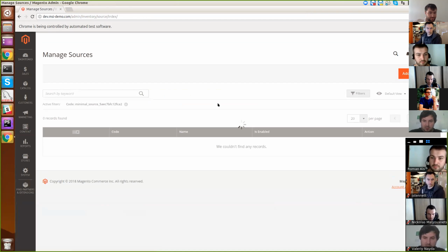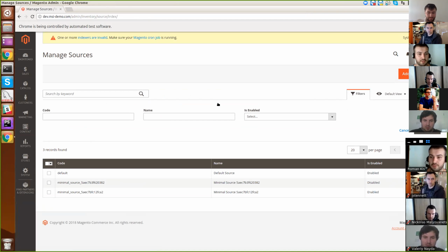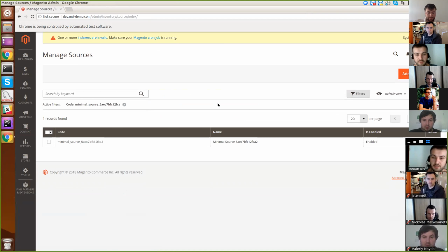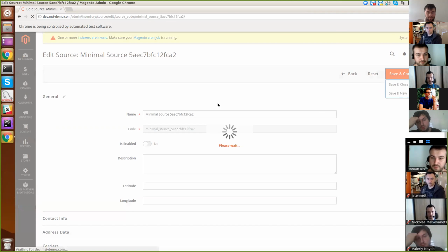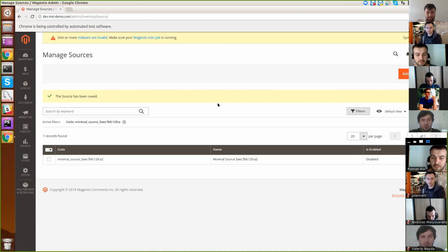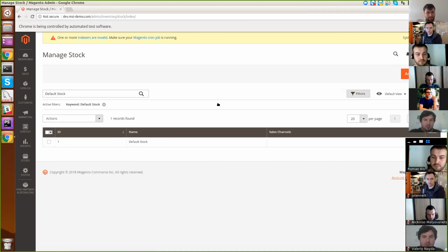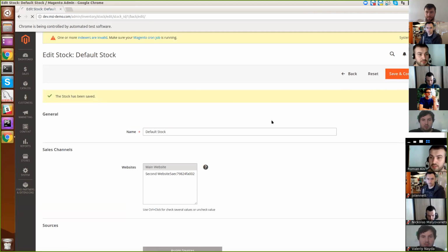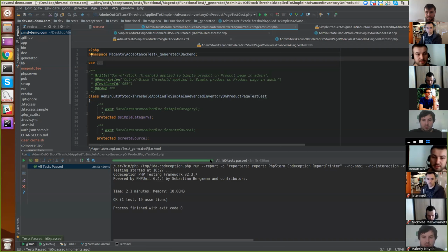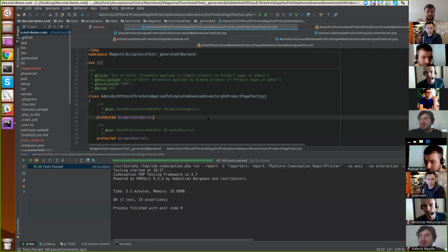So now we have some after condition. So we again disable our source as we cannot delete it, but we need to disable it. And we also assign our default stock to our default website. Okay. Yes, this test is also green. Seems like every test was green.